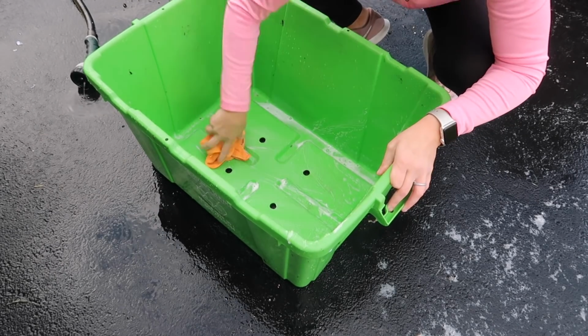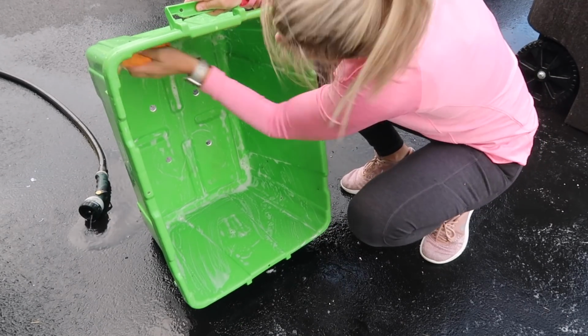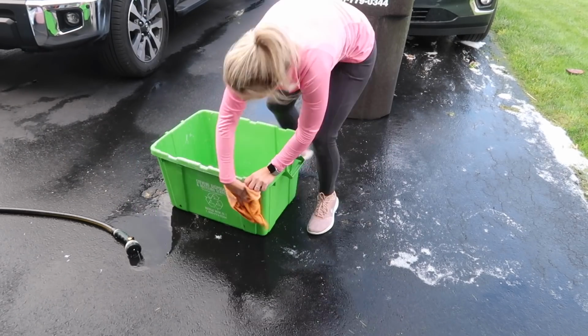It's fun because it's a new space, and it's always fun for me to clean and organize a new space. It's kind of energizing because it's all new to me and it's a new area to tackle.